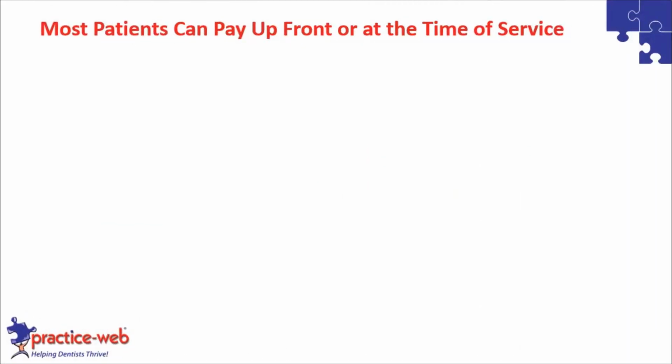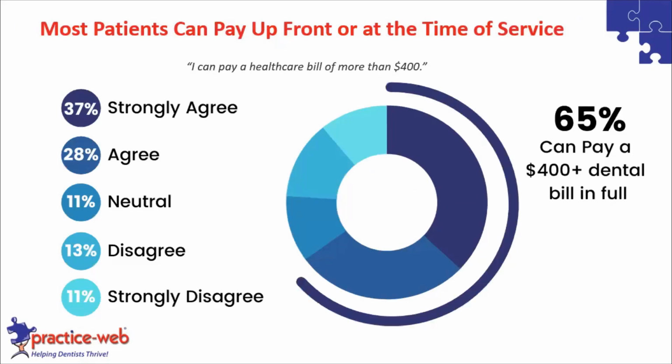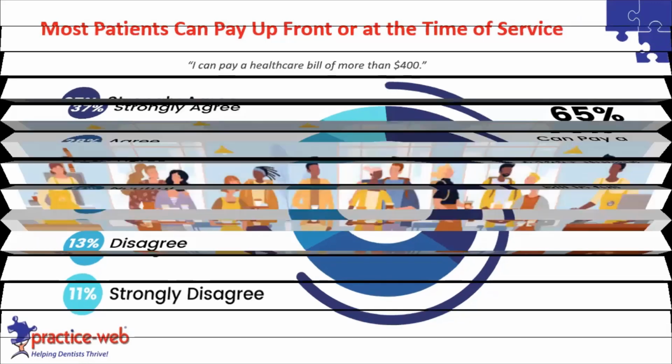Most patients can pay upfront or at least at the time of service. This is the reality. You may not feel that way because you hear a lot of excuses or a lot of complaining about this, or just pleas for help. But in the study by Instamed that I referred to earlier, they did find that about 24% can't pay, but the flip side of that is 65% can pay a dental bill that's larger than $400 in full. So again, serving thousands of patients, this is the reality. Most patients can pay up front or at the time of service.